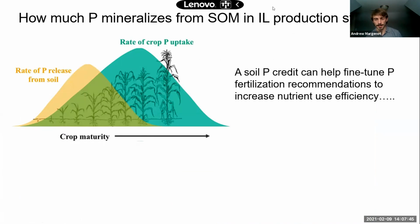So this is analogous to the soil N credit that I'm sure a lot of you have heard about. And there's a lot of parallels, but there's also a reason to think that a soil P credit might be trickier to nail down than an N credit. And from what we can tell, no one has ever tried or attempted to estimate a P credit. So this is fairly novel work, and I'm excited to share that with you.